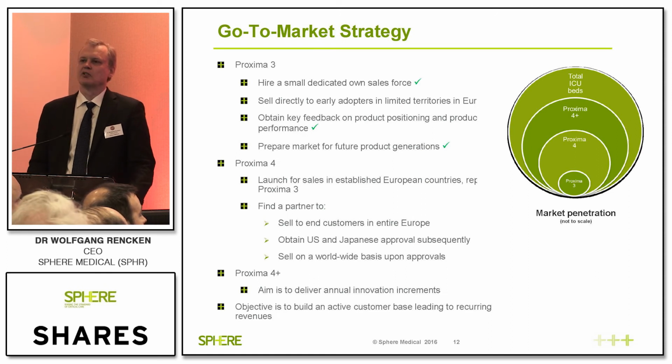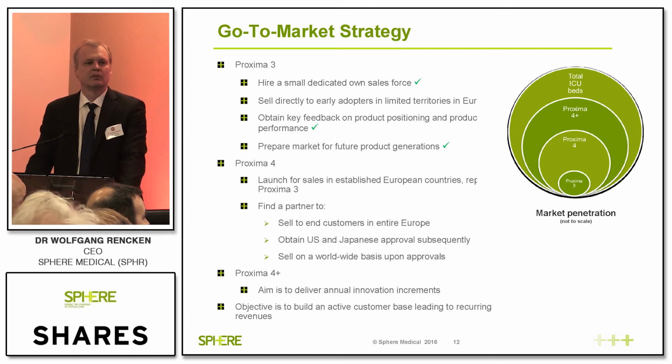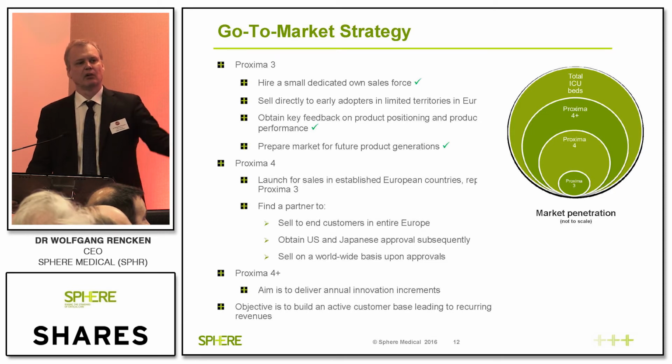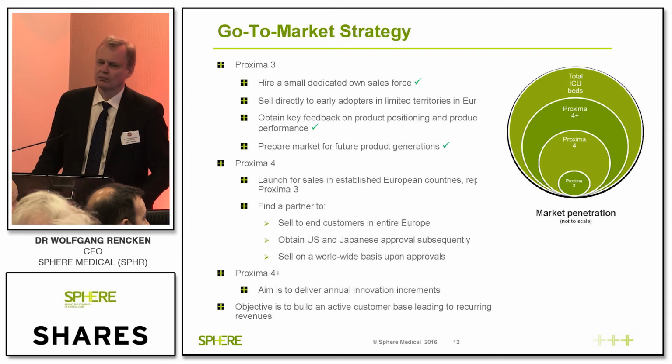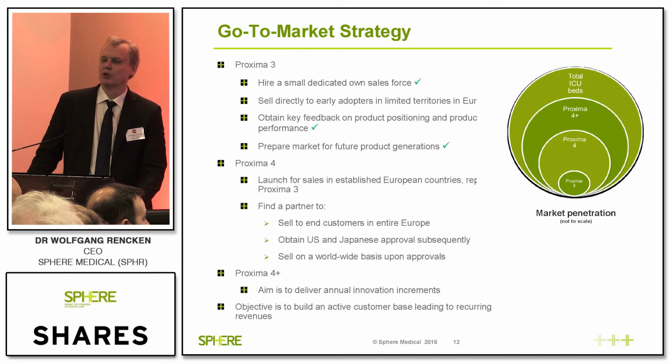So what is our go-to-market strategy? For Proxima 3, we hired a small direct sales force, and we sell directly to early adopters in limited territories in Europe. So we have 4 or 5 salespeople right now on board. The idea is not to generate revenues. The idea is to get the product being used, because we need feedback on how the product is being accepted and used, and also collect the kind of metrics that I've been showing to you a bit earlier. But more importantly, we also want to prepare the market for the future product generations.